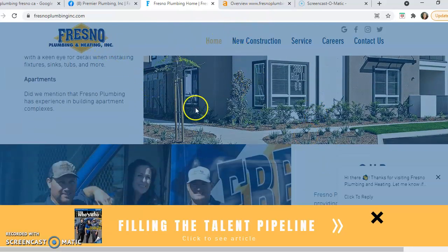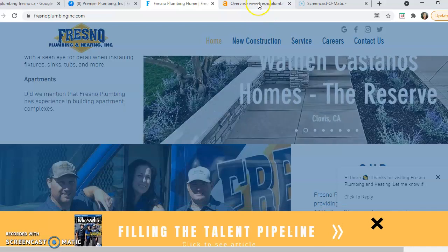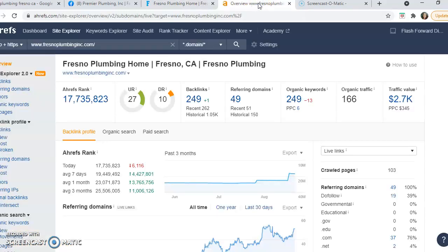The second thing Google looks for when they're ranking a website is what we call backlinks. And I use this program called Ahrefs to see how many backlinks websites have, as well as how many keywords. So I put their website in here. And as you can see, they have 249 backlinks. Again, a super beatable number. And those backlinks are coming from 49 referring domains. And a backlink is essentially a link back to your website.